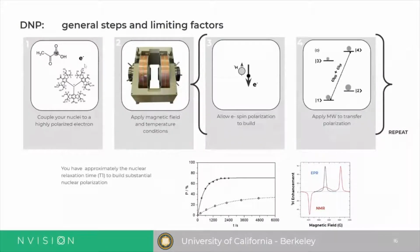Just to summarize, I have the general steps of performing DNP, what you need to do. So first, you would disperse your electron in the matrix with your target molecule and couple the two systems. Then you would apply a magnetic field and temperature condition. So this basically sets the energy levels that you have to work with, and the temperature conditions set the dynamics that you have. So they set your nuclear T1 and your electron T1.